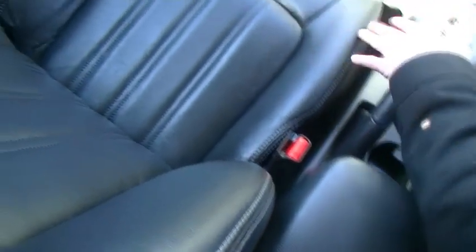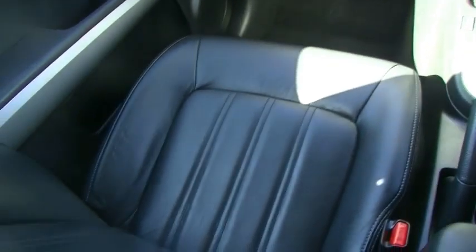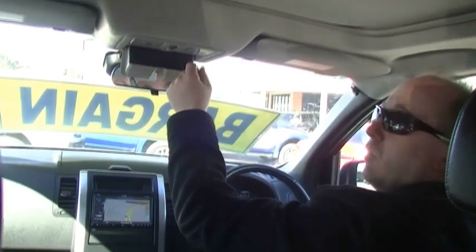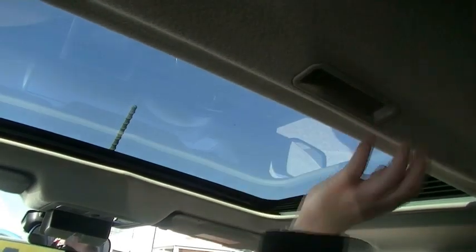As you look through the condition of the car, as we just scan through and look at the condition of the leather seats, very good throughout the car. There is a little minor marking, which we will show you afterwards, just to point out on the driver's seat. Looking up further, we've got our sunglass holder, our lights, and I don't know how this is going to work for our cameraman, but we do have a nice big sunroof as well, which is fantastic.